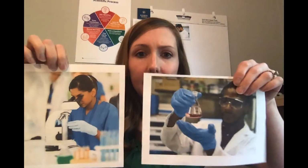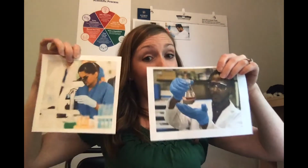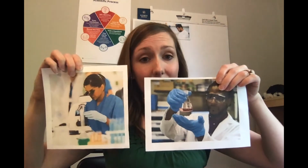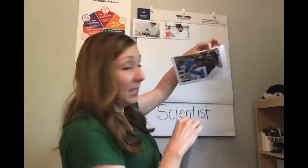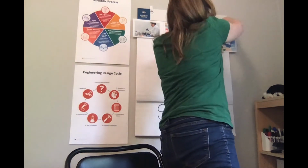So these two scientists are doing different jobs, but they're both scientists, and they all are wearing lab coats, they're wearing gloves, and a lot of the ones up here, and this man right here, this scientist, they are wearing goggles. So I'm going to put these up here too. All right, let's keep on going. You ready? Okay, so I'm going to show you another one.